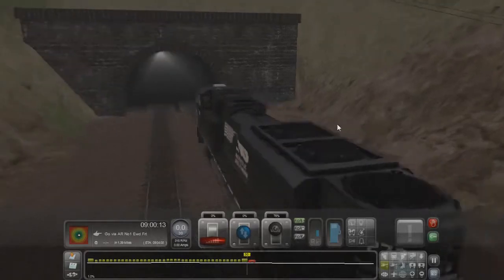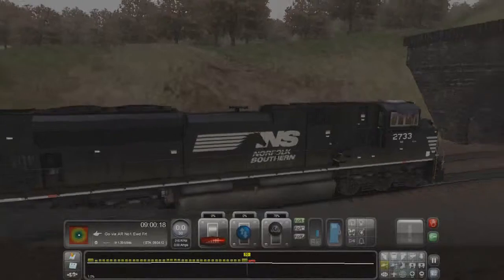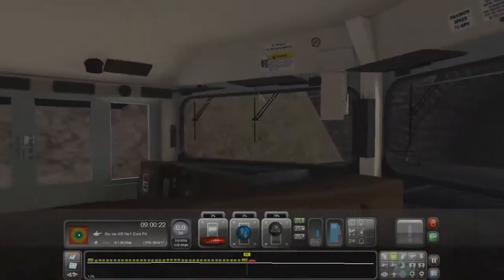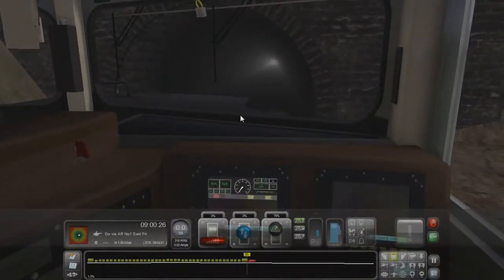We're at the head end of a unit grain train today in a scenario called The Slide. It is one of Elphaba's scenarios, one of those first ones. And this is on the Horseshoe Curve route. We're in an SD70. And this is a lovely locomotive.